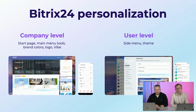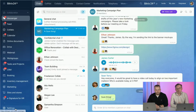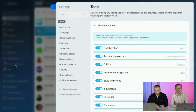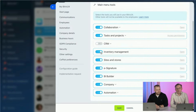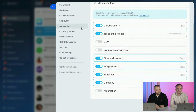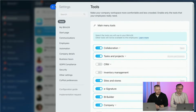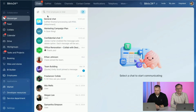Also, we are allowing our customers to personalize their Bitrix24 accounts both on a user level and on a company level. And you as a partner, I highly encourage that in every demonstration that you do with your prospective customers, you show them that it's very easy to enable and disable options for every single user. Admin can do it for everyone in the team.